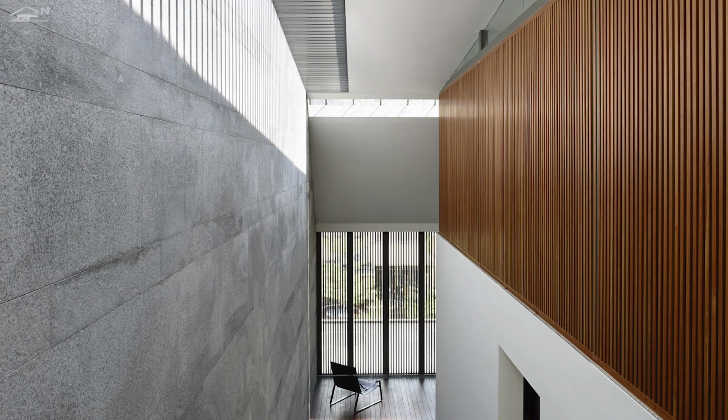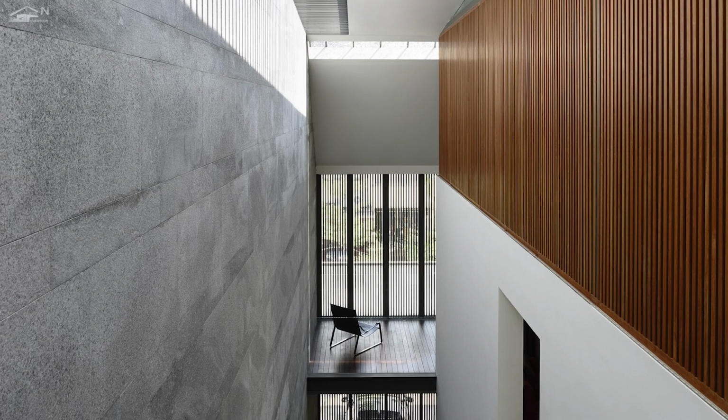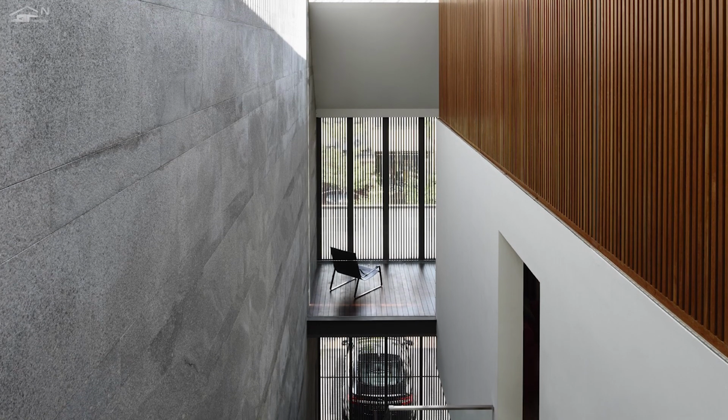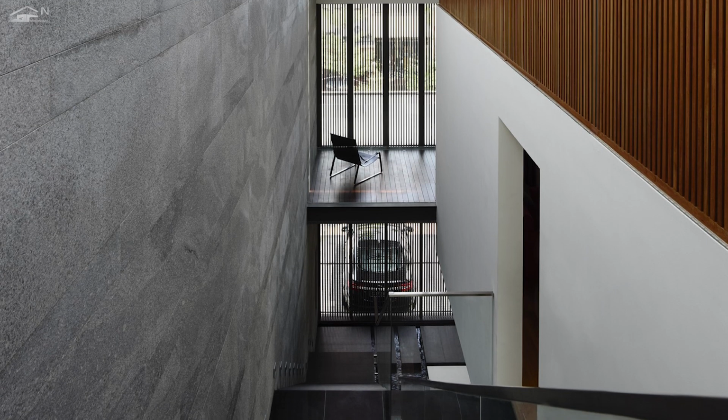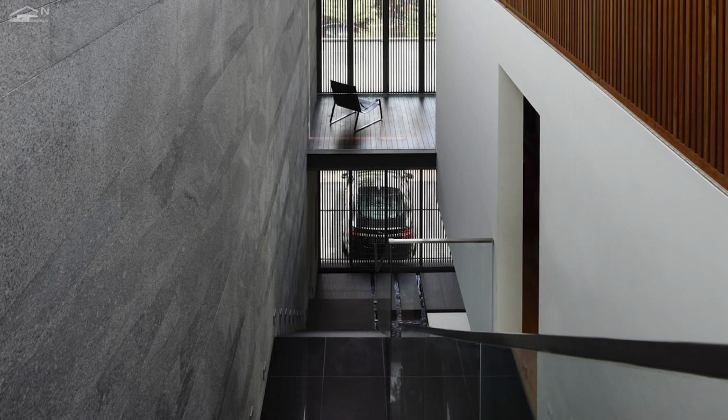The granite-clad wall not only adds sophistication, but also serves as a canvas for natural light to play upon, casting intriguing shadows and reflections throughout the day. Its texture and color provide a striking contrast to the surrounding elements, further elevating the visual appeal of the interior space.